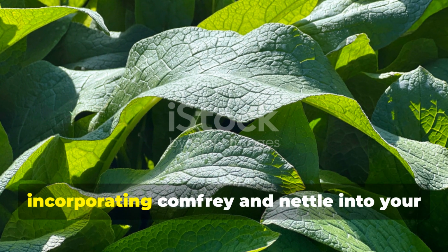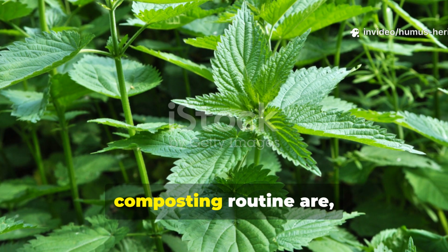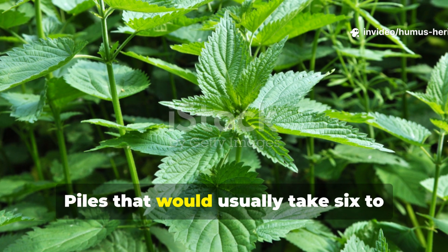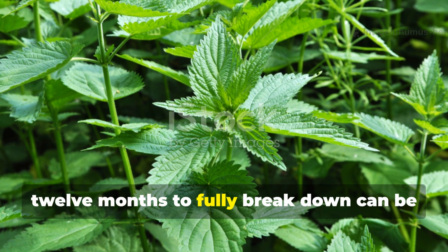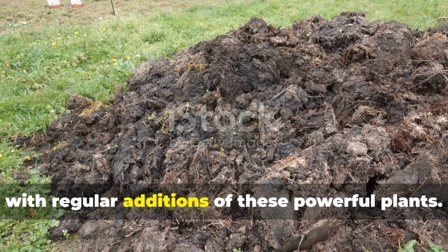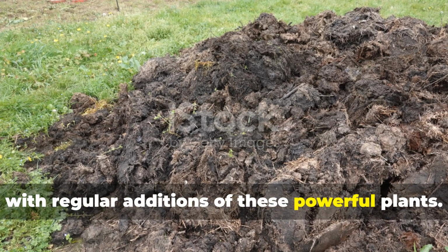The results you'll see from incorporating comfrey and nettle into your composting routine are, honestly, nothing short of remarkable. Piles that would usually take 6 to 12 months to fully break down can be ready in as little as 2 to 3 months with regular additions of these powerful plants.